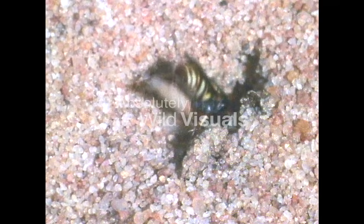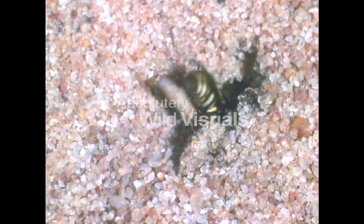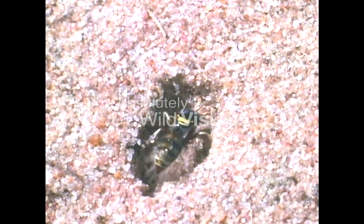Sand wasps make nurseries in the sand. This one's dug out a chamber to lay her eggs in. She's filling it with preserved insects, tiny leaf hoppers that her young ones will feed on when they hatch. The mother wasp seals the burrow every time she leaves.